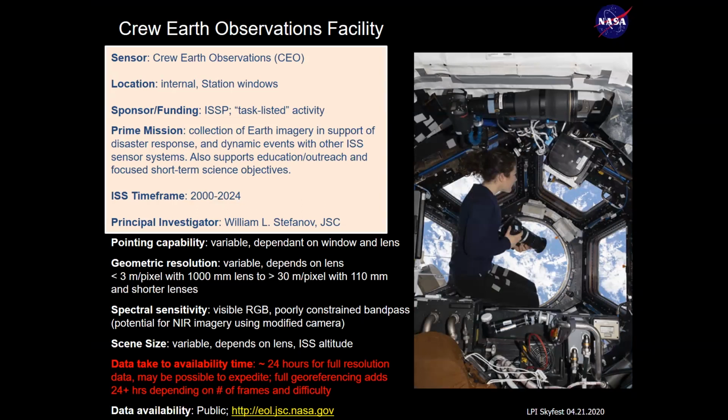Okay, so this is the astronauts' activity. We call it Crew Earth Observations, and their whole system is called the Crew Earth Observations Facility. There you see astronaut Christina Cook, about ready to take a picture out of the ISS cupola, which is an observational node, or blister, if you want to think of it that way, on the bottom of the space station that allows them to look at Earth and also take panoramic images out of the windows that you see there. Now, these cameras that the crew uses are commercial off-the-shelf camera systems.